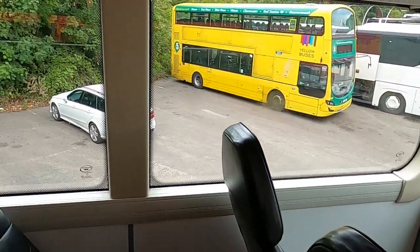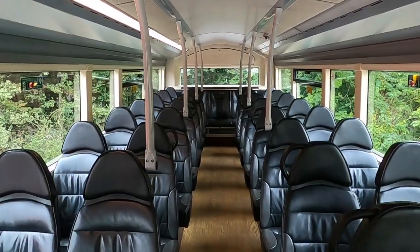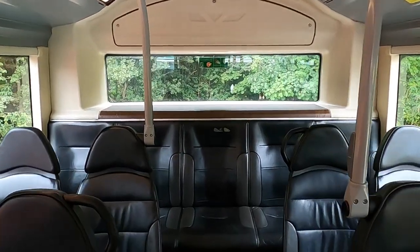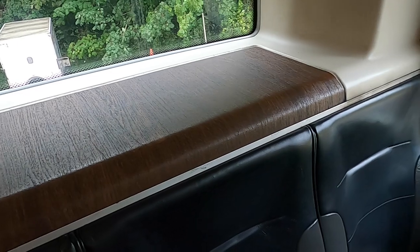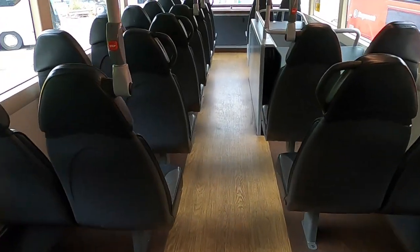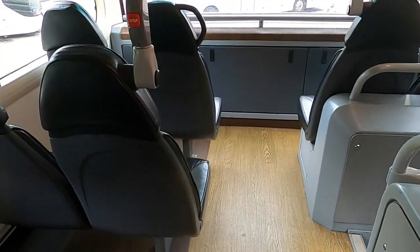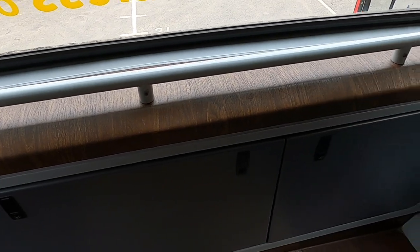Moving upstairs, in tidy condition. The e-leather seating has worn really well for 7 years use. Good access to the destination gear.